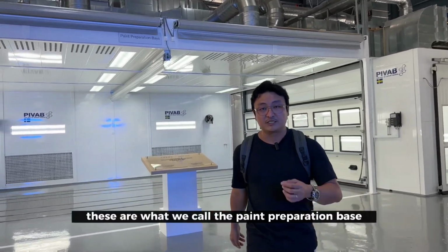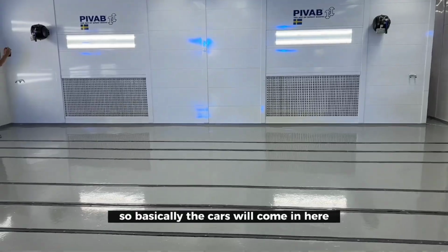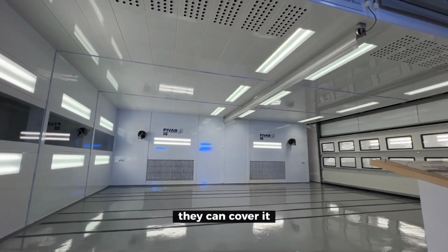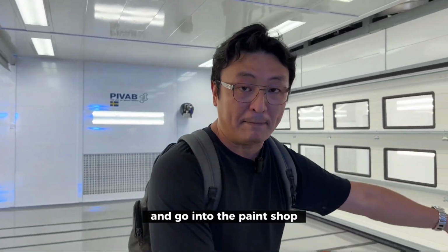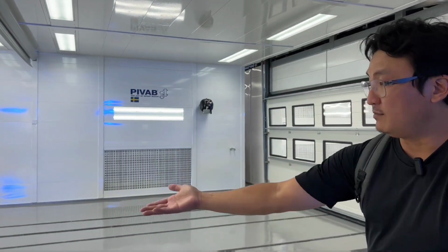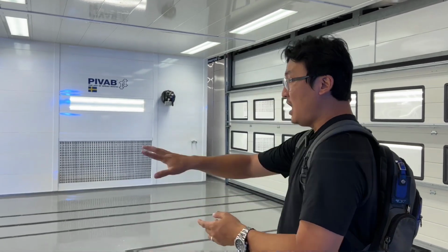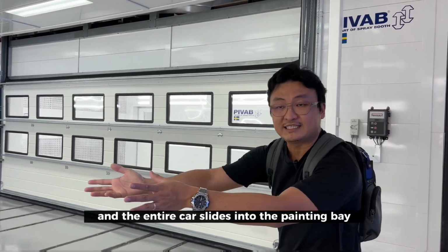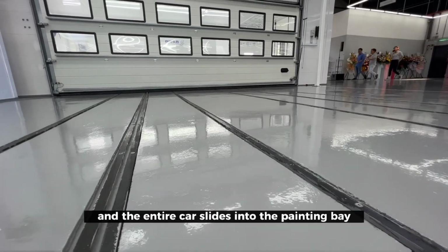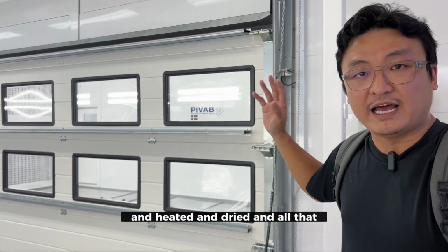Check out this one. These are what we call the paint preparation bays. Very interesting thing is that, come and check out the rails down here. So basically the cars will come in here. Of course, they have two bays, they can cover this whole thing, and they prepare the car first. Once it is prepared, it doesn't leave the clean room and go into the paint shop. Of course today they haven't installed all the rigs, right? But basically, once it is done, this door will open up, and the entire car slides into the paint bay. Alright? The entire car just slides inside here, and then it gets painted and heated and dried and all that.